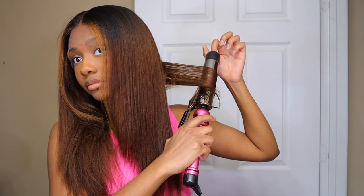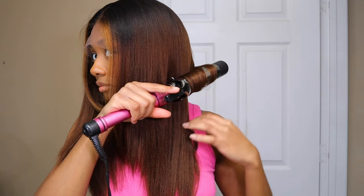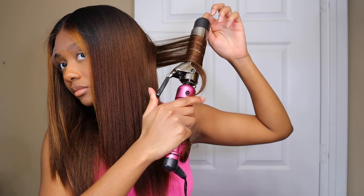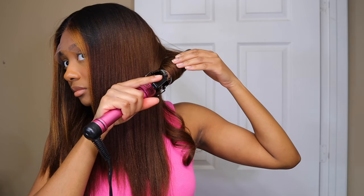So I decided to curl it, and I'm so happy that I did, because at first I was just gonna flip the ends for a 90s kind of layered look, but I was like, no, let me curl it. So I'm just gonna go through and curl it and let you guys watch, and then once I'm done curling, I will come back and give my final thoughts about the wig.